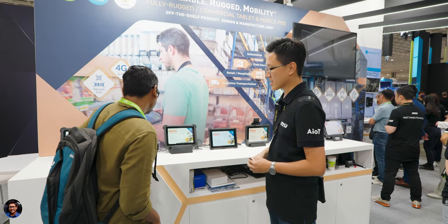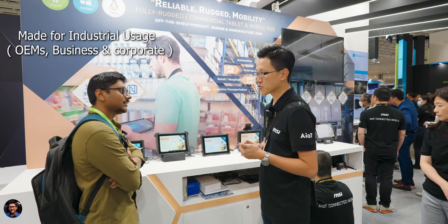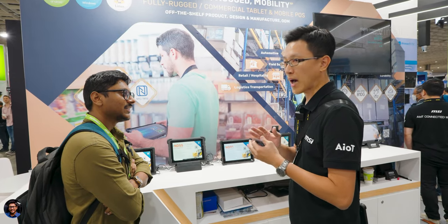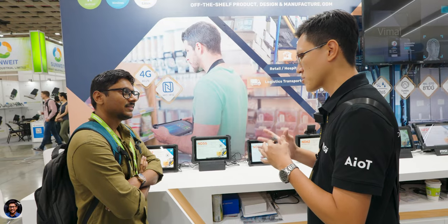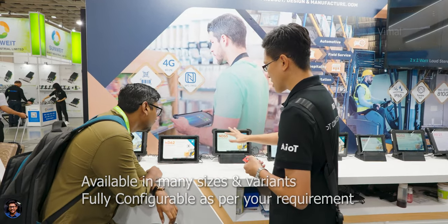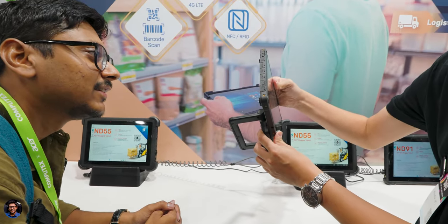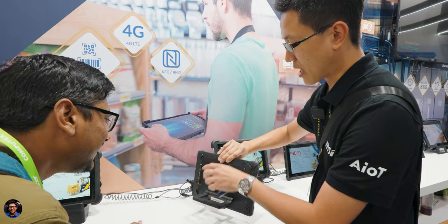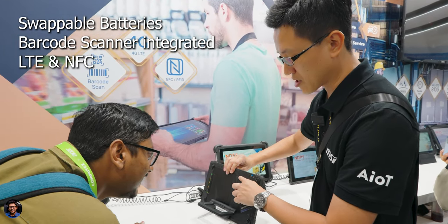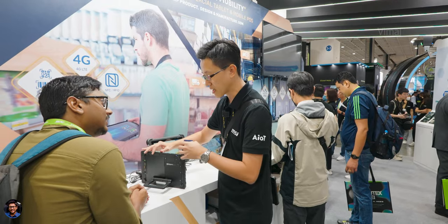Here we are demonstrating a series of rugged tablets for industrial use, for example logistics, warehouse, factory automation, or law enforcement. Rugged tablets can offer, for example, IP65 and drop proof protection for these kinds of industrial workers. This one is a 10-inch tablet, very slim. We call it ND62, and it's only 15 millimeters. It has a hot-swappable battery, an optional barcode scanner, and an optional LTE module. So field service workers and transportation workers can stay connected.